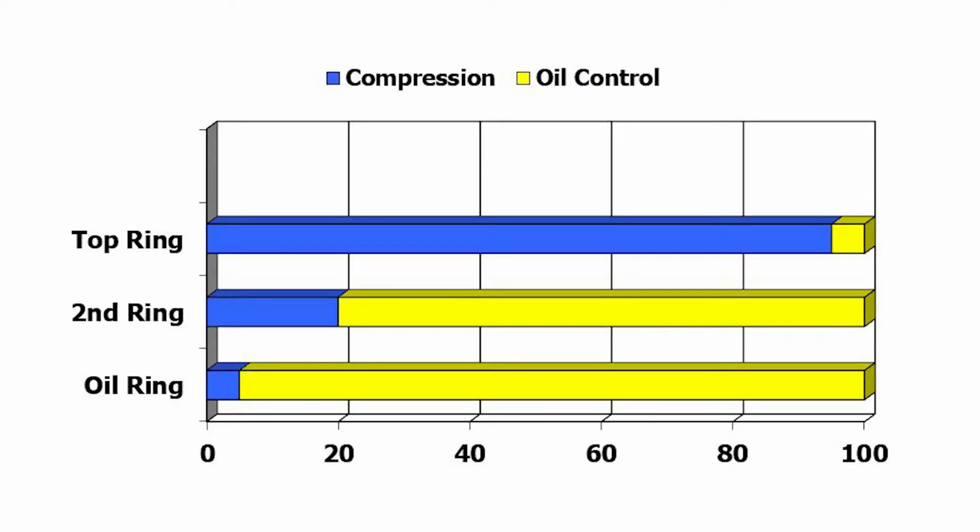And then the oil ring graph, it probably should be all yellow, no blue whatsoever. That oil ring, its job is to scrape oil back into the crankcase. Matter of fact, if you talk to some of the ring engineers, they'll talk about the oil ring as gross oil control. Gross meaning it just gets most of the oil, takes care of most of it. The second ring is what we call fine oil control. It scrapes all the oil off, but leaves just enough to lubricate the rings, enough that they don't seize in the cylinder as they slide up and down. So oil ring, three-piece, gross oil control; second ring, fine oil control.